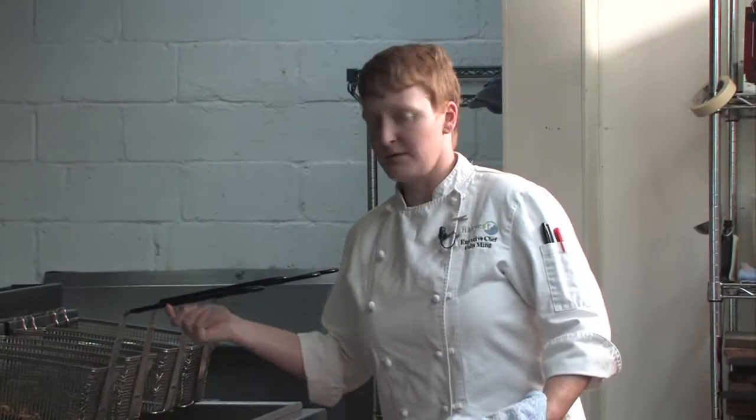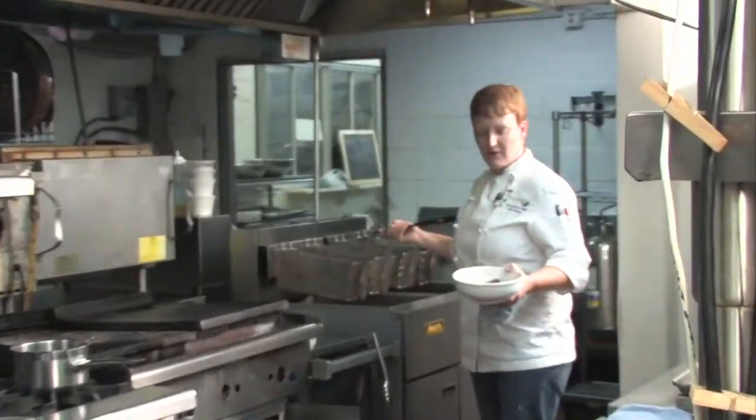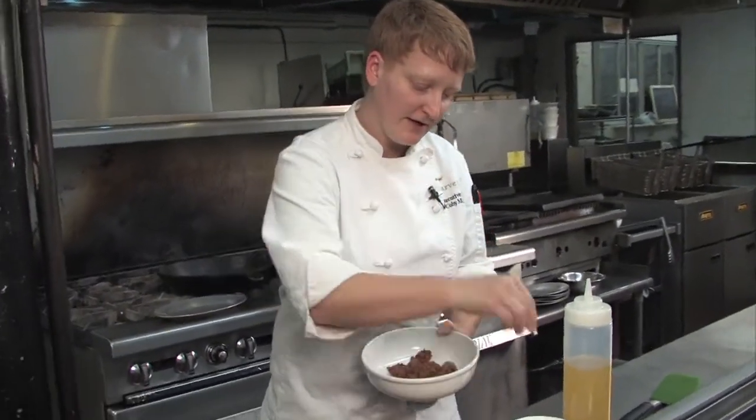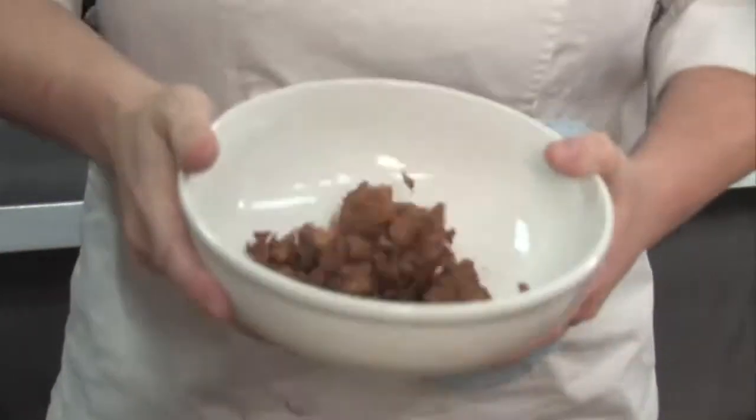So those look pretty good to me. As soon as it comes out of that fryer, right then and there, it's still shiny and vulnerable. You want to give it just a little bit of salt and pepper. Give it a little toss.